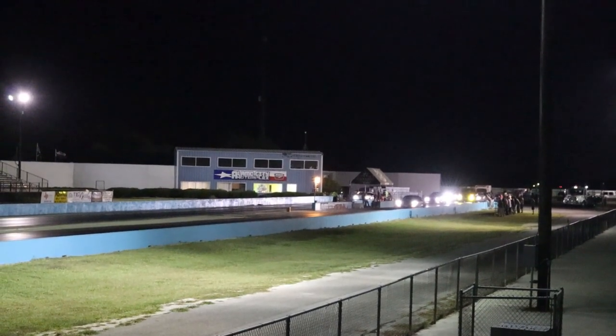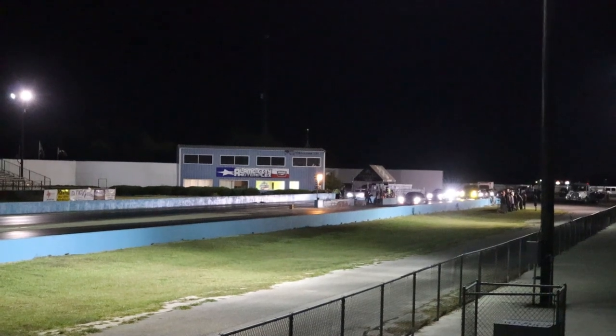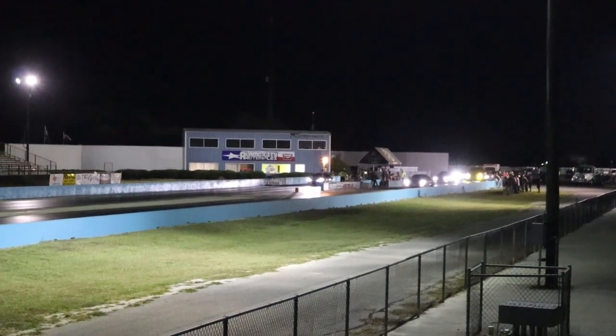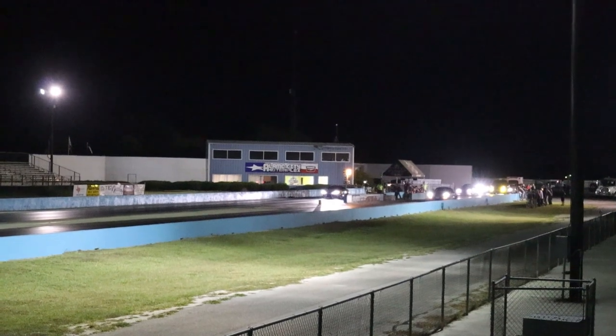Burnout box right now, trying to warm up the tires, get some maximum traction. Alright, now he's lining up. Let's see how he does.